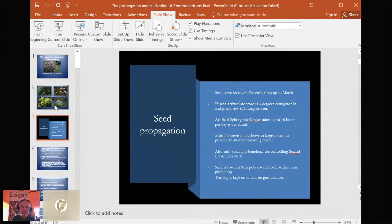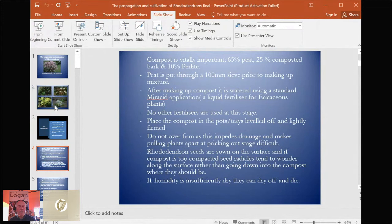What compost do you use? This is very much a personal thing, but if I was sowing rhododendron seed, roughly 65% peat, 25% composted bark, and 10% perlite. And you get a better mix if you put the peat through a 100 millimeter sieve prior to making up the actual mixture itself. Once you've made up your pot and your mixture, put an application of Miracid on, which is a very weak fertilizer, ideally for ericaceous plants. No other fertilizers should be used at this stage.